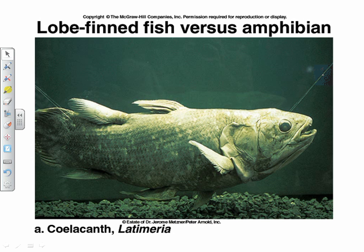All right, now let's talk about this one before we go. Not time to go yet. This guy right here is called a lobe-finned fish. But some of these guys have what? They have lungs, in addition to what? Gills.